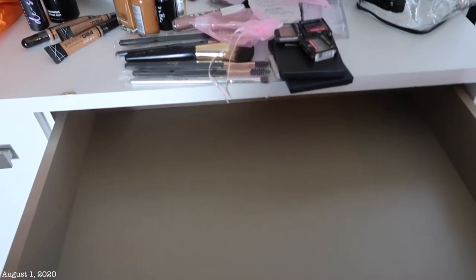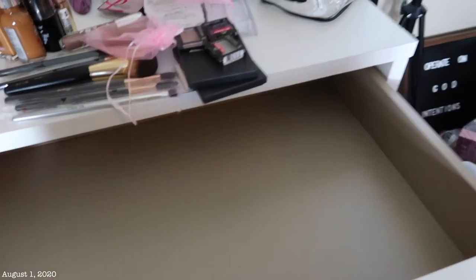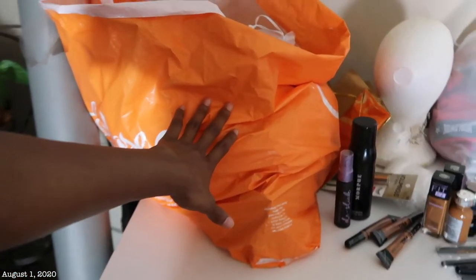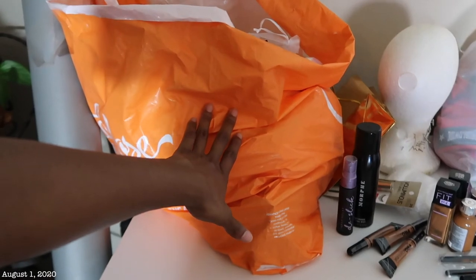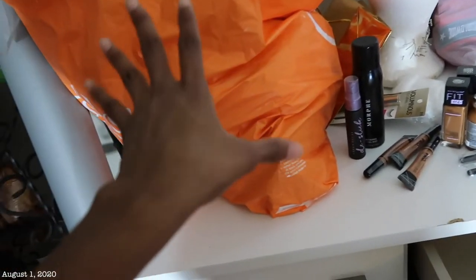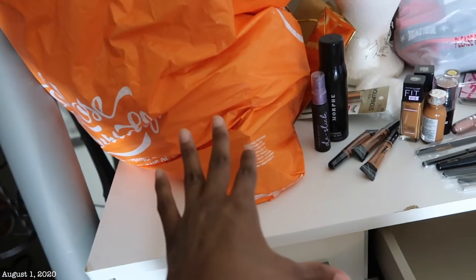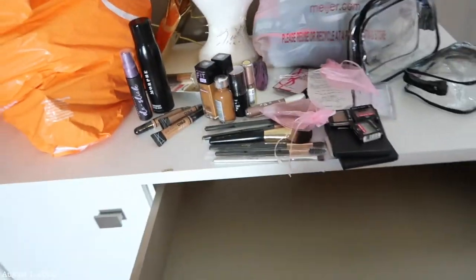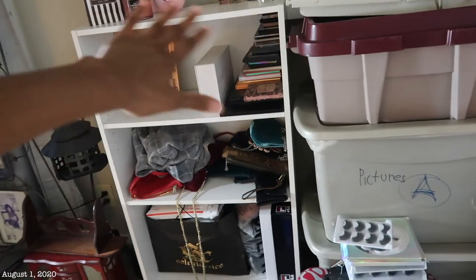I don't know if I want the palettes to go in this top one because the top one is for makeup. But the thing is, mother, in regards to what goes in here, we have to look into this big bag because this is a whole bunch of makeup that I haven't used yet. It's makeup and skin stuff and things like that. So I have to look through this bag and figure it out. So I don't know if I want my palettes to go in there and then do something different with this.